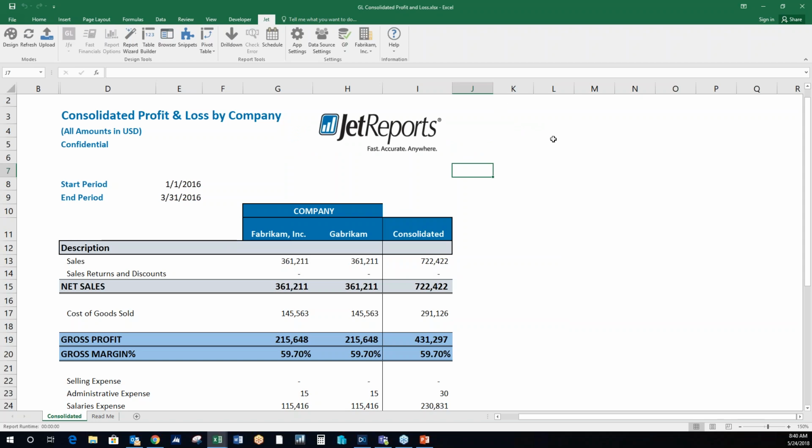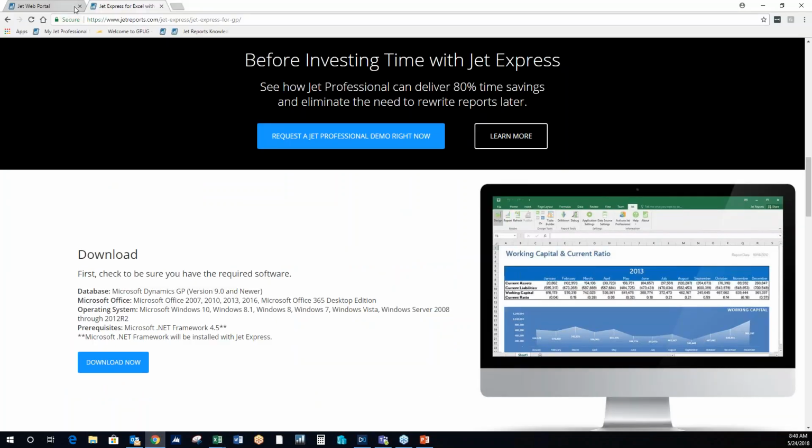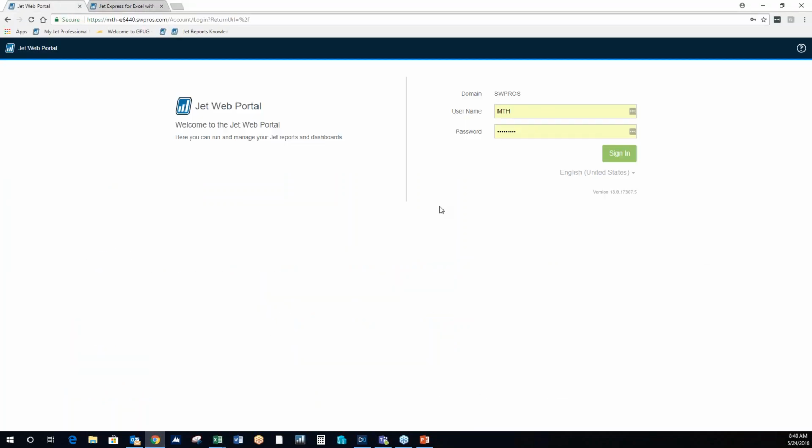So there's that. And then also included in Jet Professional is our web portal. And so the web portal, really it's a collaboration and sharing platform. And what it does is it solves the unique challenge of where do I put my reports? And how do I ensure that the right person is seeing only the reports that I want them to see without maybe creating password protected folders and things of that nature. And so the web portal was kind of born out of customer feedback around those things.